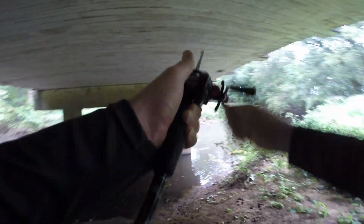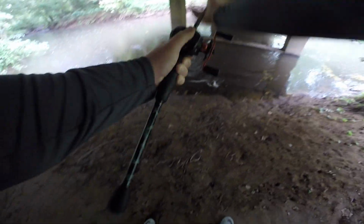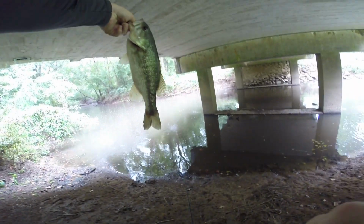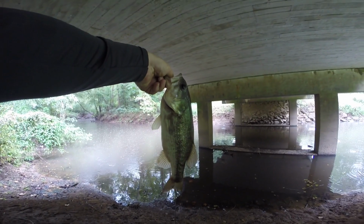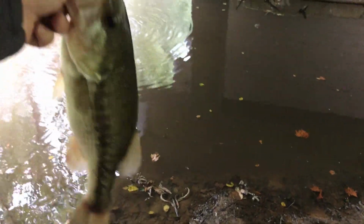Got him. Got him. Oh, it's another good one. Got to drag him over. Oh, yes. Another good one. Get up here. Oh, gosh. Oh, it's a heavy one. Look at that fat dude. Oh, man. This one's a spotted bass. Aggressive. Woo. Sweet. Thank you, buddy. It's a healthy fish underneath this bridge.